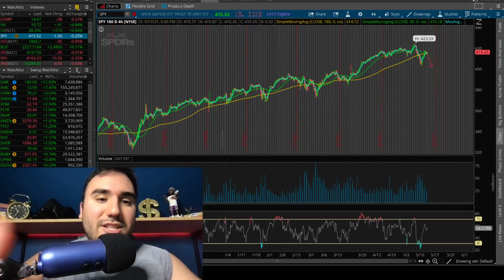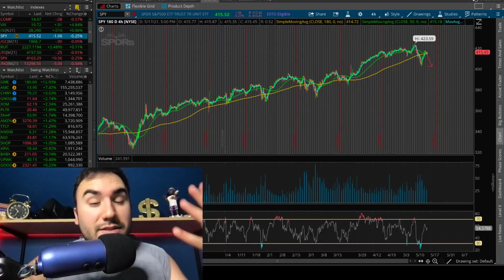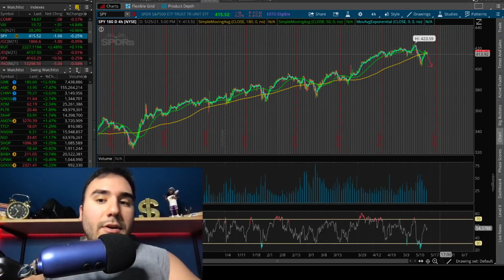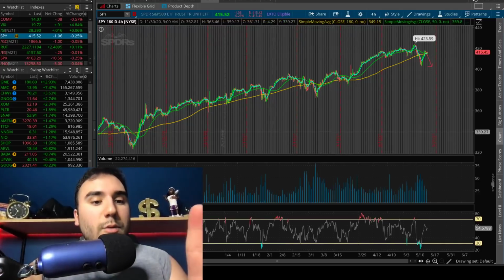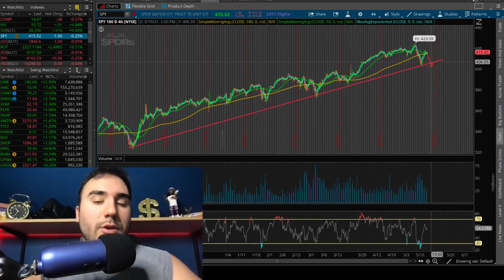So what you guys see right here is SPY, which tracks the S&P 500. It's an ETF that tracks the S&P 500, and what I'm looking at here is, overall, the uptrend is still continuing on the 4-hour chart. We'll start with this, right? The uptrend's continuing, but what I'm also seeing is we're slowly losing steam, right?